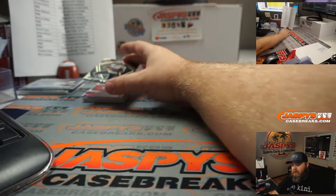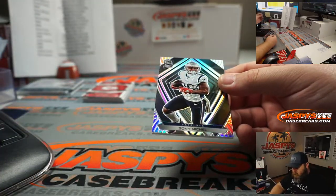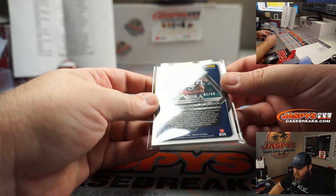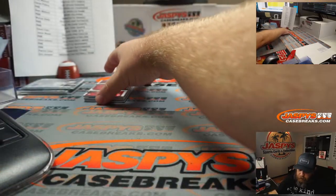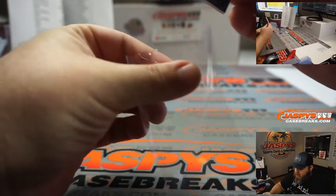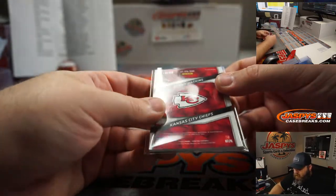And last pack. Good luck, everybody. Sonny Michel. Silver. New England Patriots. Marius Goetz. 41 out of 99. Sammy Watkins. Championship gear. Kansas City Chiefs. Random number block. That's numbered 13 out of 50. Going to spot 3, Rashid.